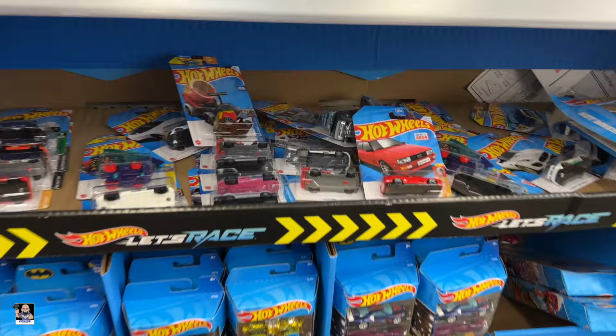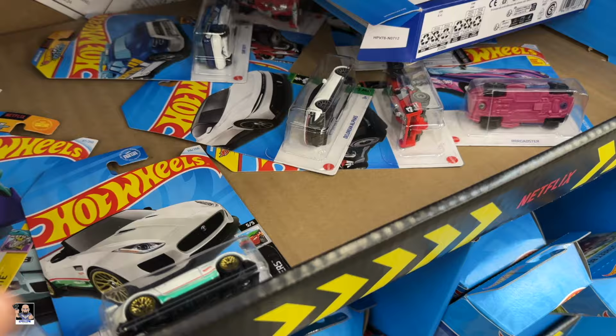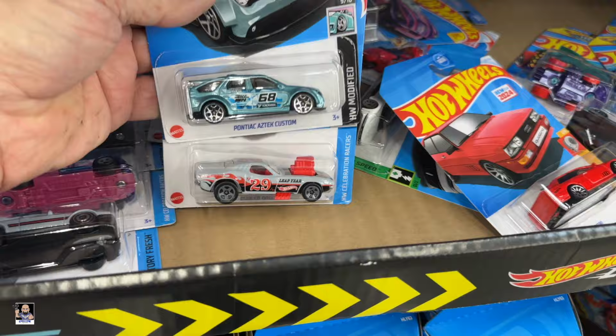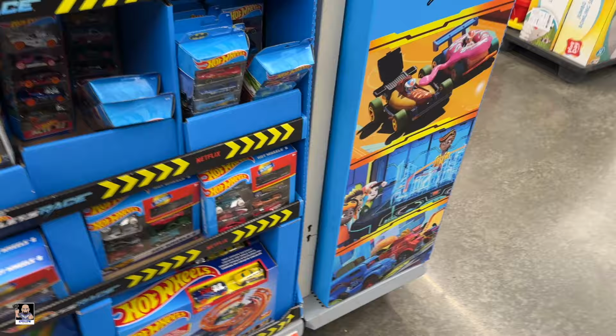That Audi's cool. Look at this. Somebody, look at this. Thieving. My goodness. What's wrong with people? I don't understand it. That is a pretty car though. Looks like some people's already been through these, but they got these little 5-packs and everything. So yeah, not too shabby at all.